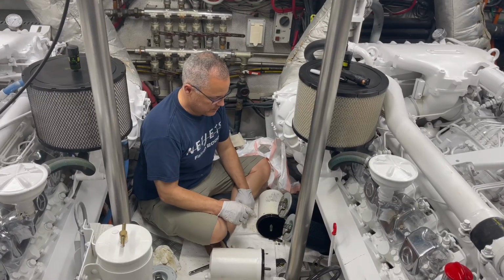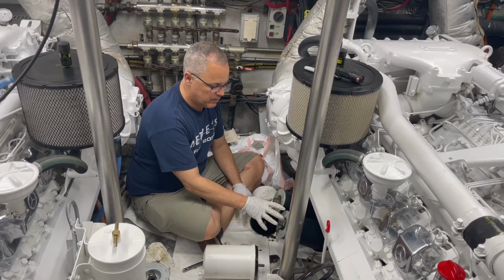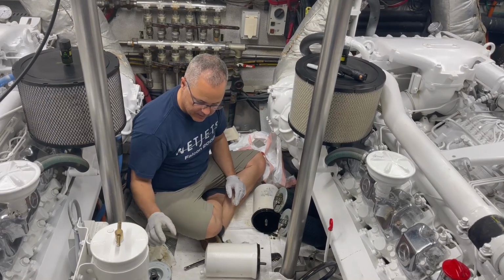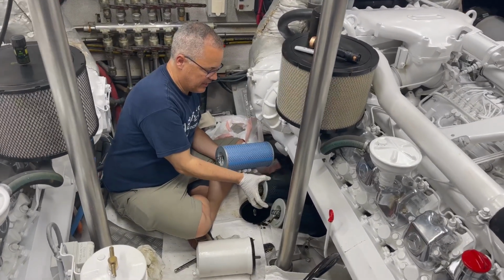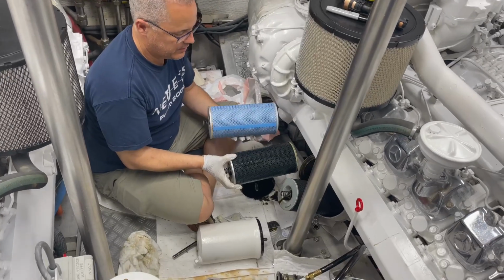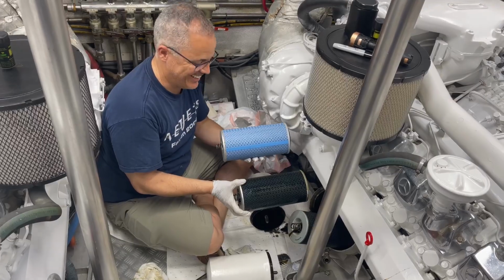Okay, so we're changing the oil filters now on the engines. There's 2 of them for each engine. They're about this size. And as you can see how dirty they get. That's an old one, and that's the new one. Pretty amazing, huh? Yeah.